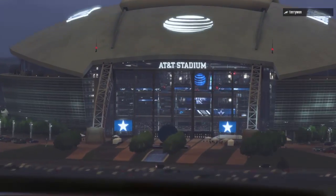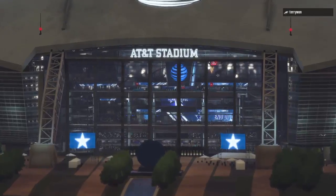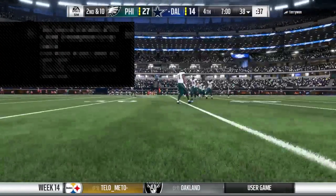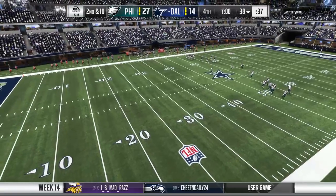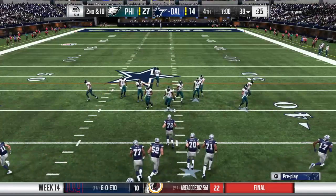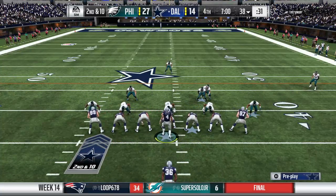Back now here on EA Sports. It's the Cowboys in possession of the football, but they trail here as we begin the 4th quarter of play. The rush defense stout on 1st down. Here's 2nd and 10 from the 20.